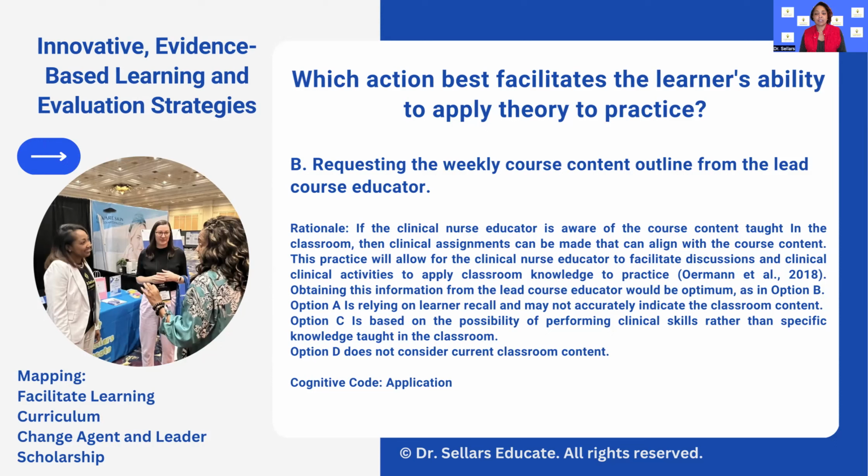This practice is going to allow for the clinical nurse educator to facilitate discussions and clinical activities to apply classroom knowledge to practice. Patricia Benner is another great theorist that talks a lot about this work. It's important for us to introduce these concepts, introduce clinical application in the classroom. We cannot wait until students arrive in the skills lab, into the sim lab, and definitely not in the clinical space to introduce clinical application. We start by integrating unfolding case studies, and also we can use other teaching strategies such as role playing, really to introduce interaction amongst students in a simulated type of way to better prepare students for the clinical experiences that they are going to have.